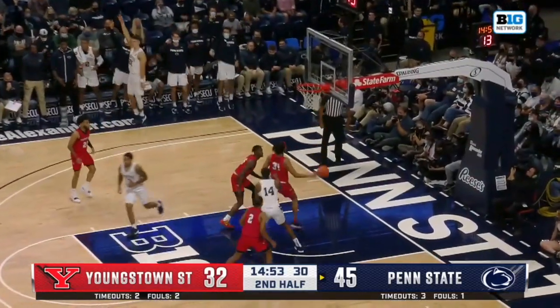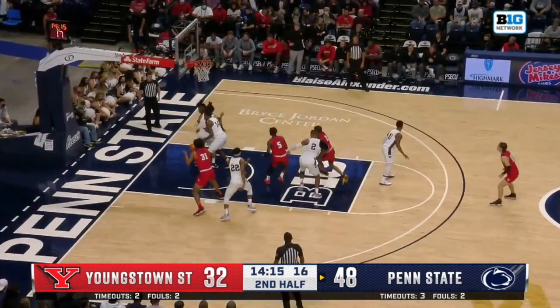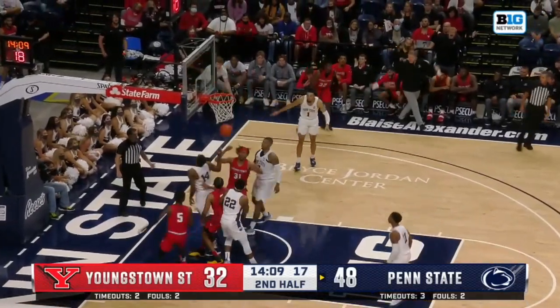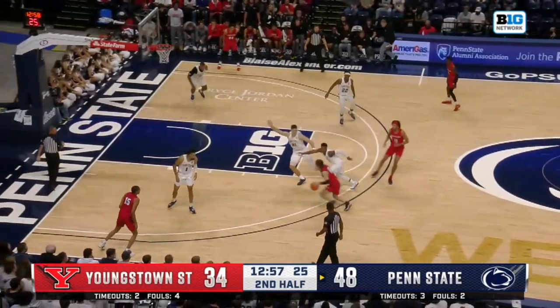Open three for Lundy. Seth Lundy has been in a nice flow both offensively and defensively. Found his frontcourt partner in crime, Michael Akuche. A couple of pump fakes and it leads to two, to string together some momentum.